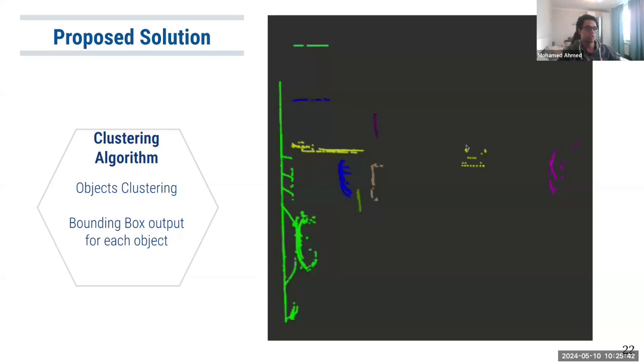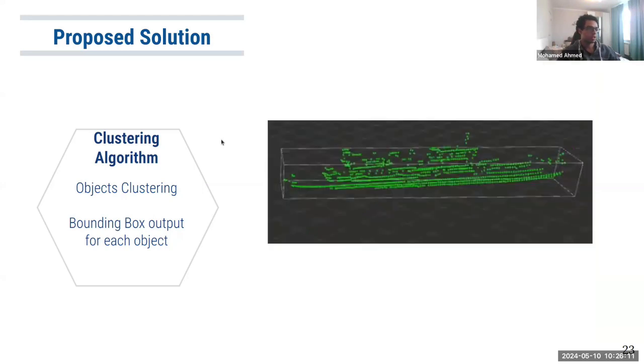clustering. You can cluster each object. Every close points to each other represent a kind of object. For example, this is a ship, this is another boat, and so on. You can start clustering your objects by distance or whatever you want. But before you do this, you need for sure to do the pre-processing so you can detect each object in its place. After this, you can maybe give each object a bounded box.